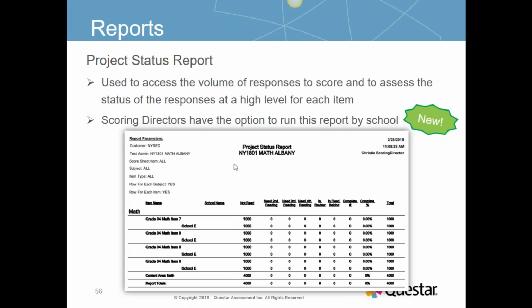So if you had those students that are coming and finishing their test during a makeup window, you'll know based on this report where those students' responses came from. So if they're coming from school A, you need to pull in a reader from, let's say, school B or C to score those responses. So this is a great report that you'll constantly be pulling, and when you're done, you want to make sure this complete column says 100% complete. You want to make sure that everything is done in ScorePoint and there's nothing left to score.